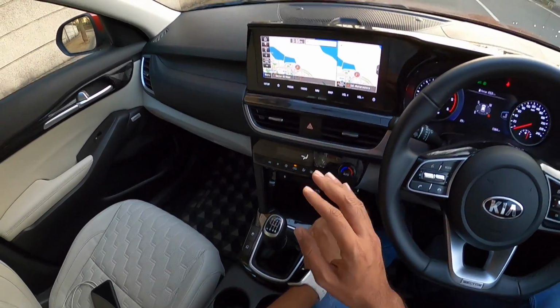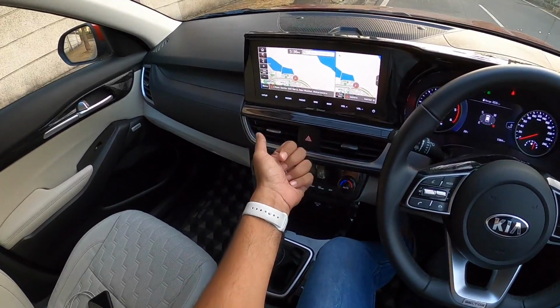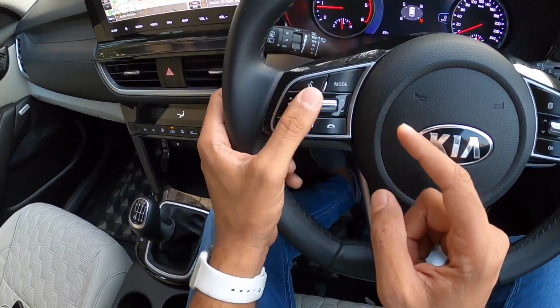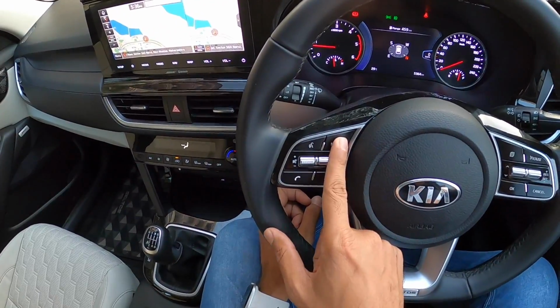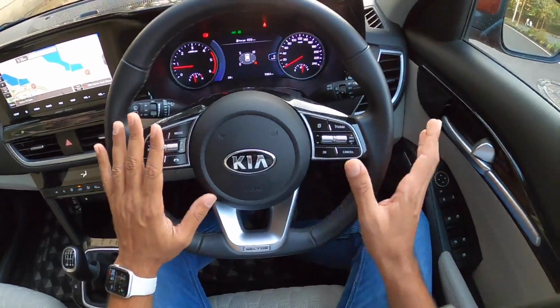Now the only problem here, which specifically people sitting here will face, is that there's no physical control for the volume control. For the driver, this is the control for the volume. Again, you see the quality of switches is really nice. This is to pick up a call, this is to decline a call, this is to increase or decrease the volume, this is to go forward and behind in a track, this is to get into the mode, and this is for the voice commands. So again, beautifully done system, love it.